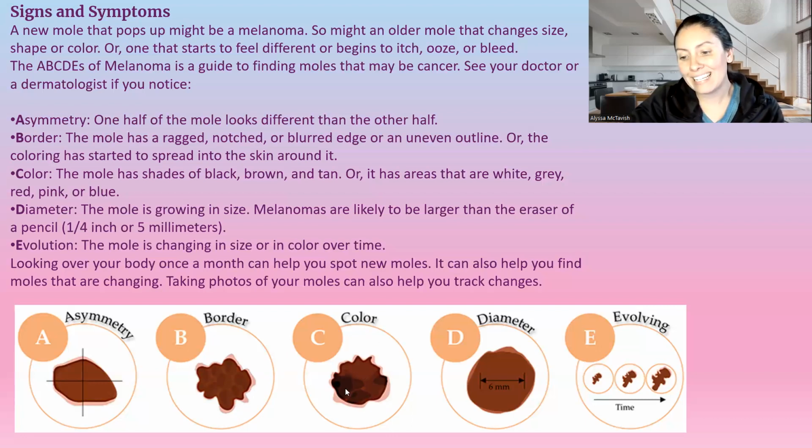Color. If you're noticing different colors in that mole. Diameter. Once you hit 6 millimeters, so anything over the 5 millimeter mark, that's when they are more likely to be melanoma. It's not really the size, but the larger in size that they are, it is a sign.